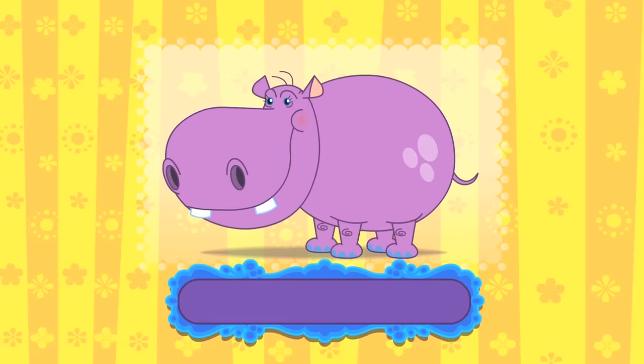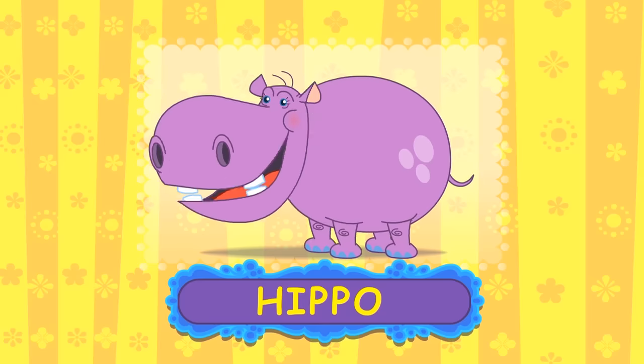Do you know what kind of animal this is? She loves being covered in mud. That's right! She's a hippo! Now let's see what the word hippo looks like. Hippo. H-I-P-P-O. Hippo.